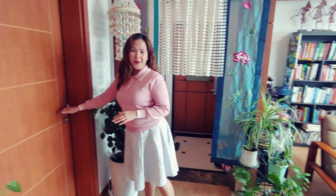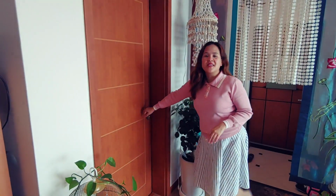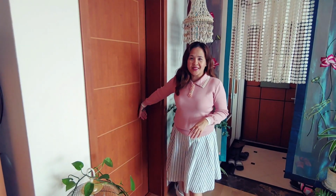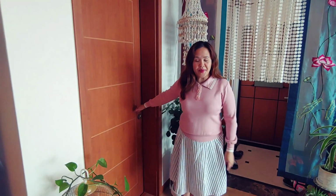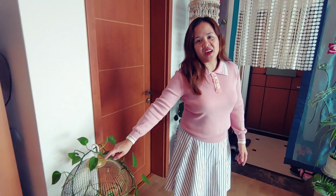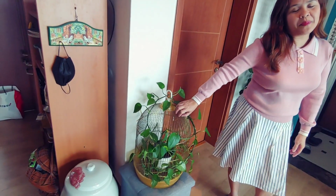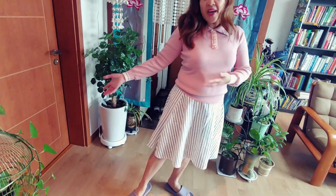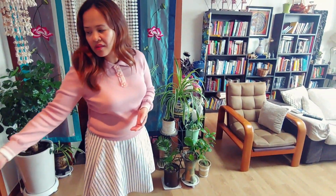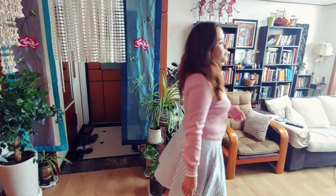This is room number one. This is my children's room, my sons'. They don't want to be separated, so they share one room. This is a cage of our pet bird a long time ago. We don't have a pet anymore, so it's just there.